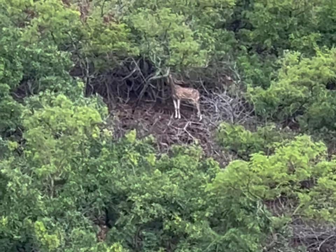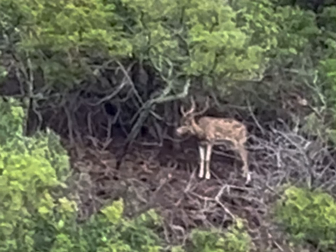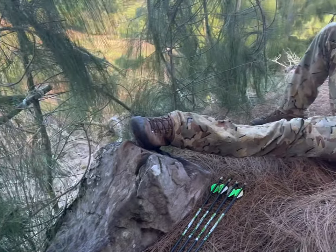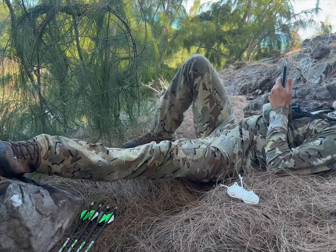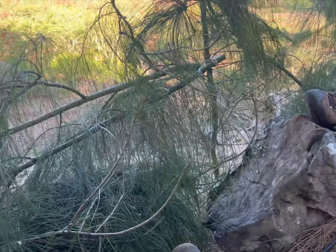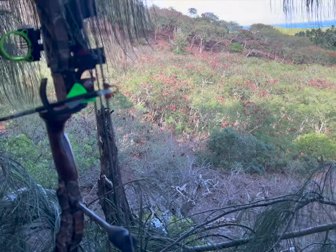Hunted for 4 days on Molokai. We never got close enough to an axis deer with antlers to shoot it with a bow. So the last afternoon we decided to set up over this little valley. This valley was about 75 to 80 yards across, depending on where you measured it from.